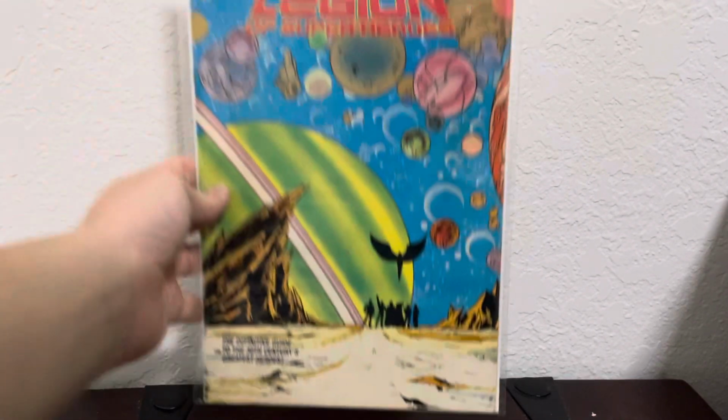Next one. This one I literally just picked up because of the cover. I don't know why. This cover looks so cool with all these colors. It's, you know, nothing out of this world. I mean, is it? Yeah, it is out of this world. Don't just forget what I said. That was a pretty bad joke.